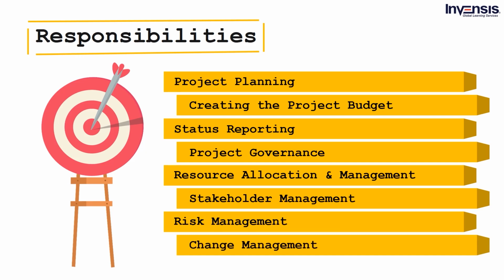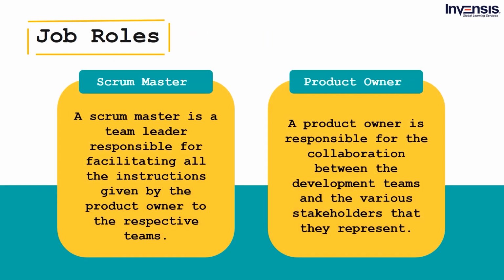The other job roles in an Agile project management setting include a product owner and a Scrum Master. Product owner: a product owner is responsible for the collaboration between the development teams and the various stakeholders that they represent. With a sound knowledge of all the requirements from the stakeholders' perspective, they are able to communicate the requirements to the development team. The customer feedback also accounts for the requirements that are communicated to the teams through the product owner. They are responsible for prioritizing the tasks based on the critical nature and their dependencies according to the feedback given by the stakeholders. The various responsibilities include Scrum backlogs management, stakeholders management, etc.